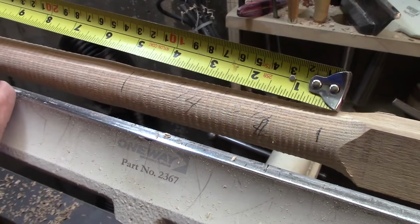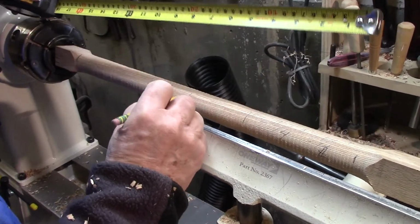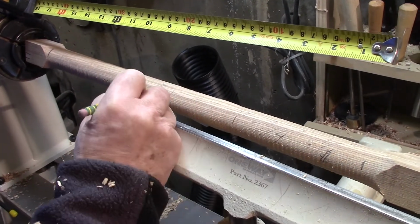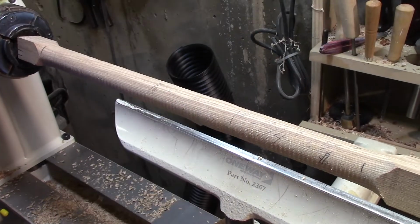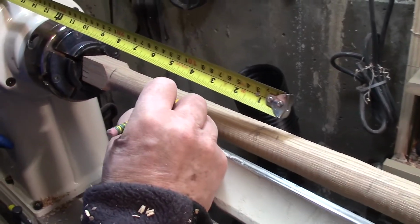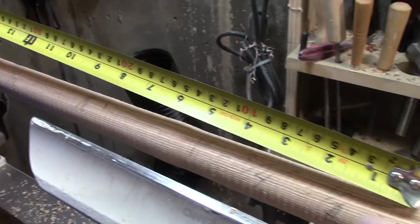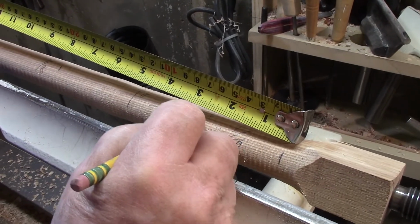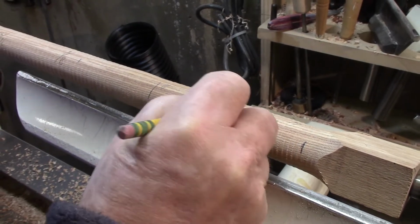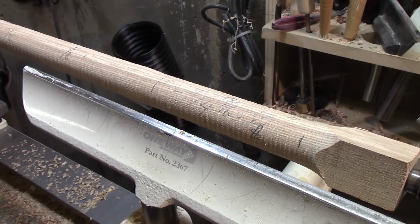So halfway down, 8.5 inches, is going to be 7/8, half of the 1/4. So that's 7/8. This will be 15/16, and right in here, approximately, will be 13/16. And that's how we figured it out.